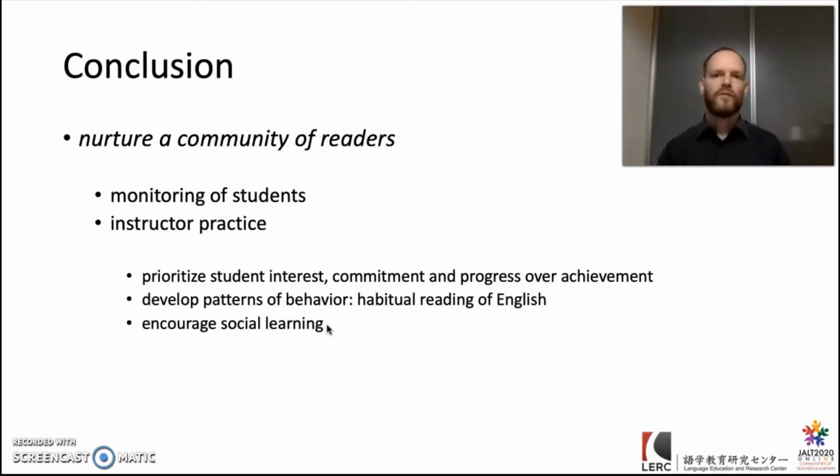And we've seen through this presentation that the monitoring of students and instructor practice are really important for us to grow a community. And also that the benefit of developing a community is that such a community prioritizes student interest, commitment, and progress over achievement, and also develops patterns of behavior, particularly the habitual reading of English, and can also encourage social learning.